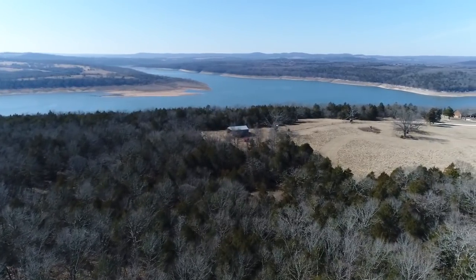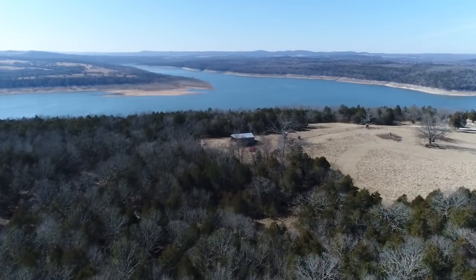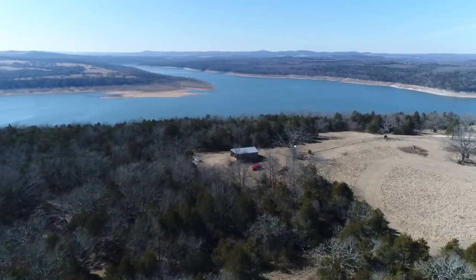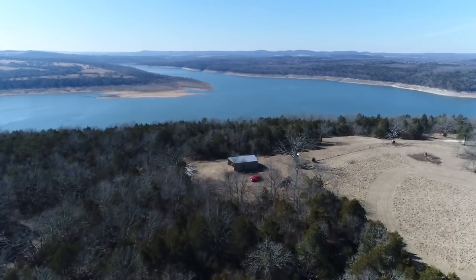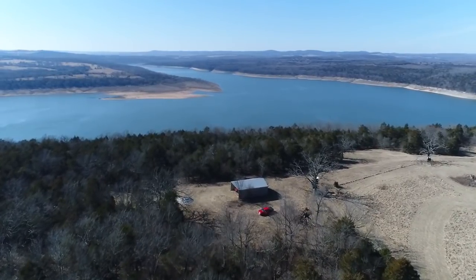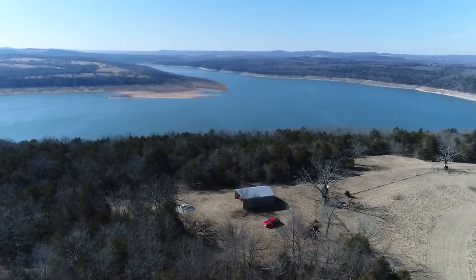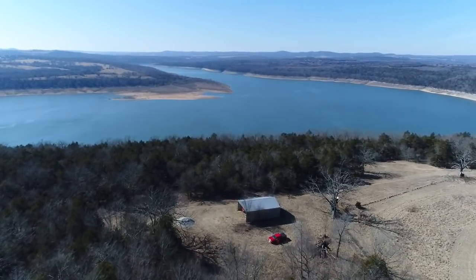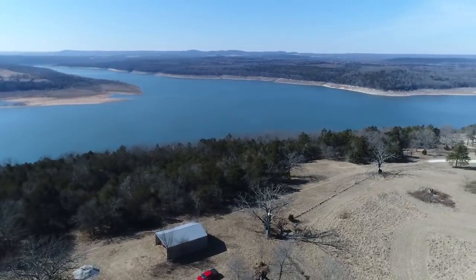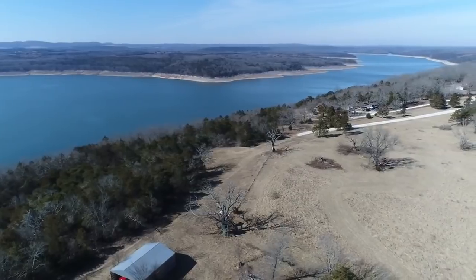Okay, so now we're slowly heading west. And you can see that the field to the right, the larger field, is not on the property. But that smaller field where the truck is is on the property. You can see the building or whatnot. So the building is within the road easement, but it's grandfathered in, so you can still use it as a storage barn. It could never be a residence or anything like that, but it can still be used for what it was built for, which is basically a barn for storage.